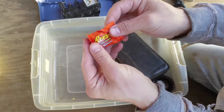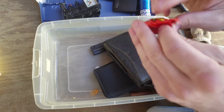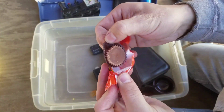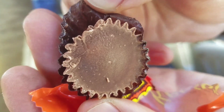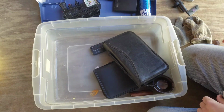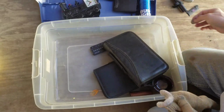You know how you wash down old Halloween candy? You do it like this. You get a nice Reese Cup Mini. I don't know about that one, guys. What do you think? Look a little rough? Let's see what happens. That's pretty chalky too. Well, at least we got a quarter. We got a quarter in there.